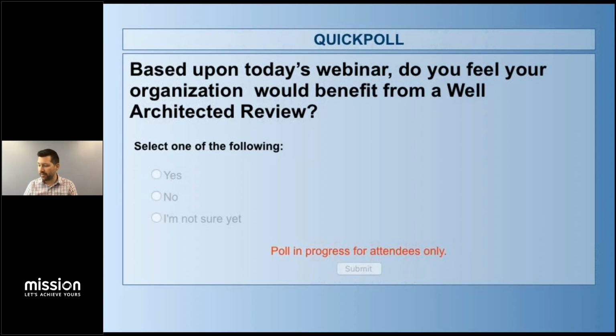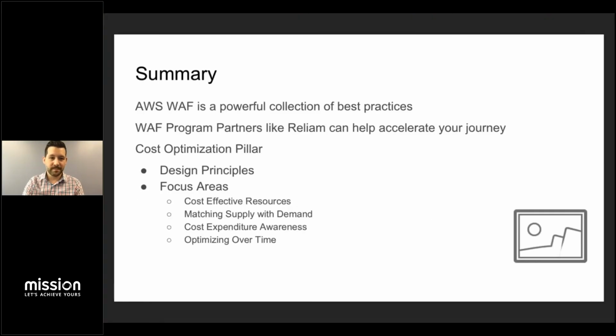So let's see what people think. All right. Yes, over half of you. So that means that I've done a good job today of explaining cost optimization in the Well-Architected Framework. 43% of you aren't sure yet, and only 6% of you said no. So I'll take that as a compliment. That's a good sign. So let's wrap up the webinar and we'll get into some questions.